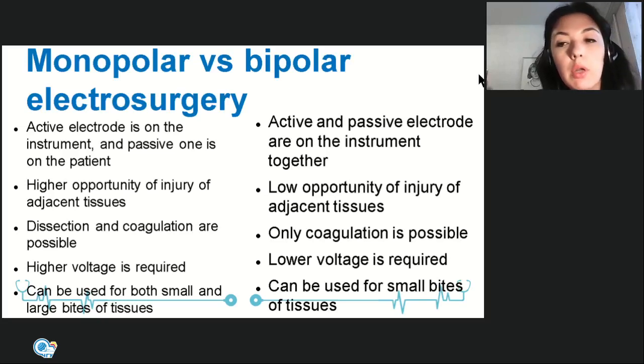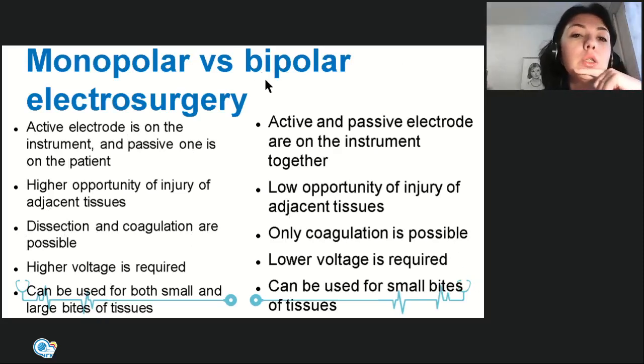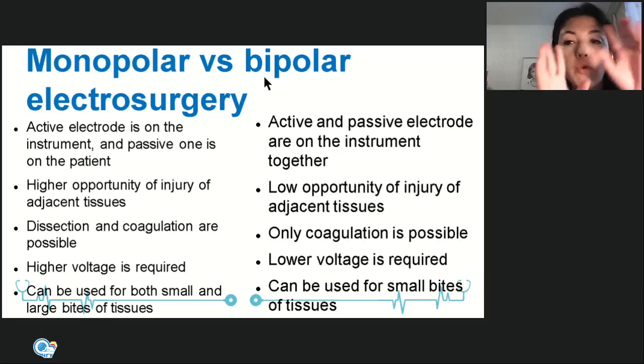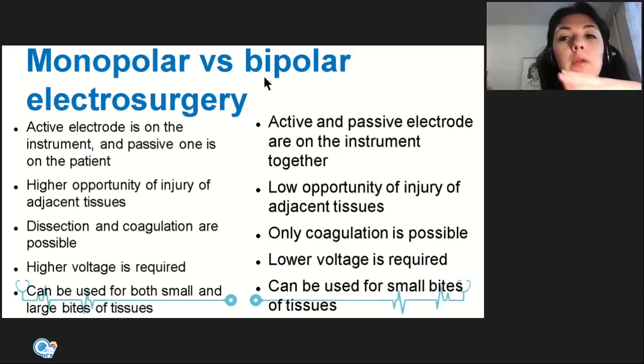And for bipolar electrosurgery, such opportunity is very low. But in case of monopolar electrosurgery, both dissection and coagulation are possible, and for bipolar, only coagulation is possible. That's why usually for dissection, in case of bipolar electrosurgery, we use scissors, or maybe we can switch between methods from monopolar and bipolar, and it takes additional time.